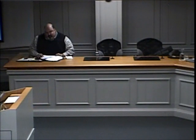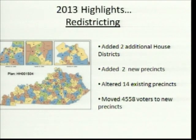But what that generated in Boone County was we had to create 2 new precincts, and then we had to alter 14 existing precincts because of magisterial and commissioner lines with reapportionment, which happened before redistricting. One precinct cannot have multiple legislative lines or commissioner magistrate lines. So that creates some problems when they start drawing the lines without looking at the current precincts.